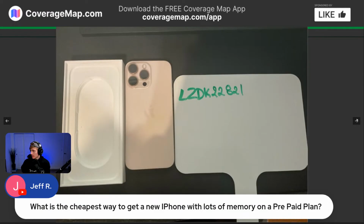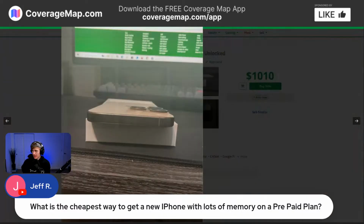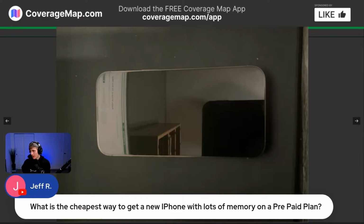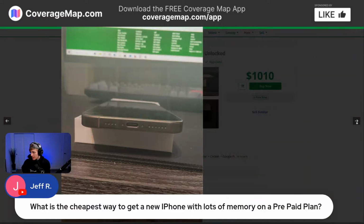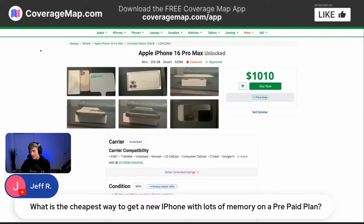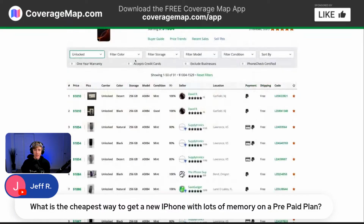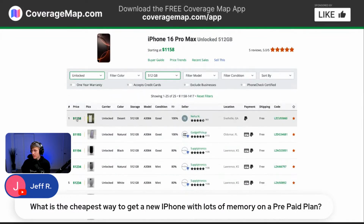And you can go in here and look at the condition of the device. These photos are pretty grainy, not going to lie. I think this person could have done a little bit better job making that listing. But otherwise, looks like it's a great phone, great condition. It's going to be unlocked, so it'll work with any plan and any carrier, which is excellent. If you want to up the storage capacity, iPhone 16 Pro Max happens to start at 256 gigs, but of course you can filter storage. You can go up to 512, and yeah, $1,158.